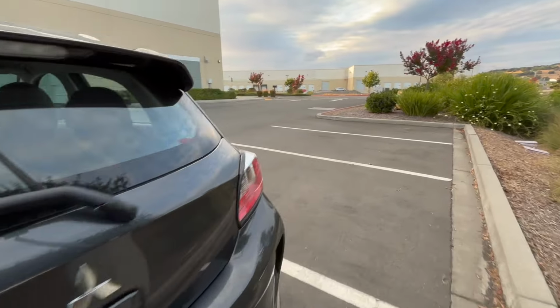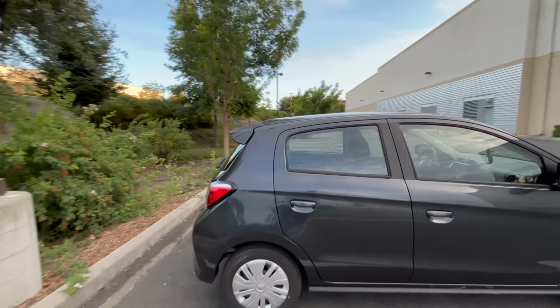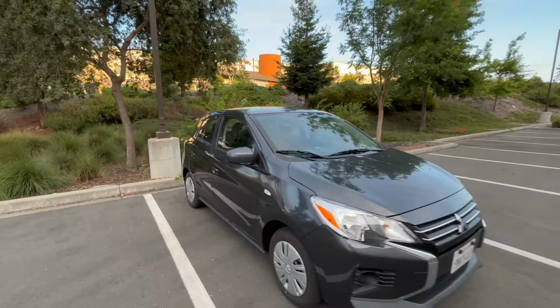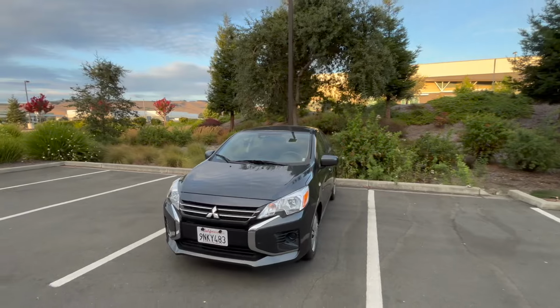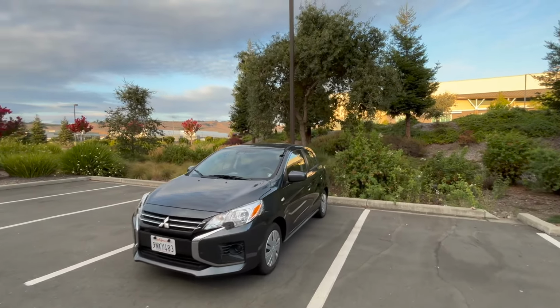So overall, how do I feel about the Mirage? Well, I'll tell you, honestly, it wasn't the best experience. I was very hopeful because I love economical, affordable cars. I think it's a great niche, and they're actually harder to execute than a supercar. But I think that the Mirage, for the North American market at least, just falls a little bit short. It's getting long in the tooth.